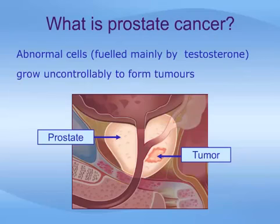This drawing shows another view of the male reproductive organs in detail. Prostate cancer occurs when abnormal prostate cells, fueled mainly by testosterone, grow uncontrollably to form tumors. Most of the time, this occurs without any symptoms. Rarely, a prostate tumor can interfere with normal bladder and sexual function, and if malignant or cancerous, can invade nearby tissues and organs and enter the bloodstream or lymphatic system, spreading to form new tumors throughout the body.